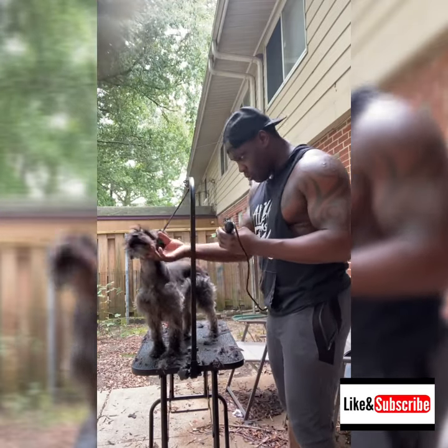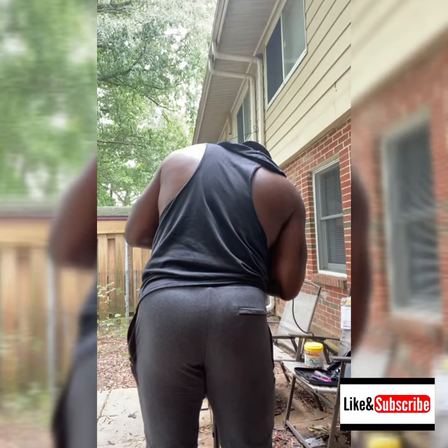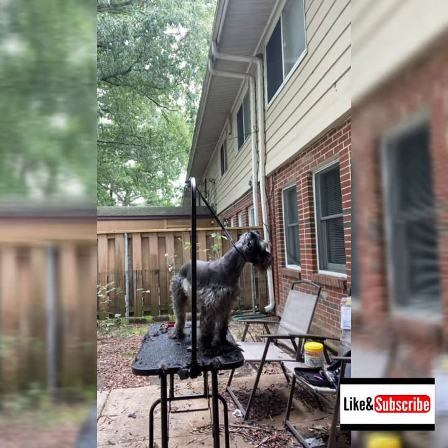Anytime you're doing something with your pet, I highly recommend that you get a treat that they really like. These treats that I'm giving her, I think they're dried out chicken.